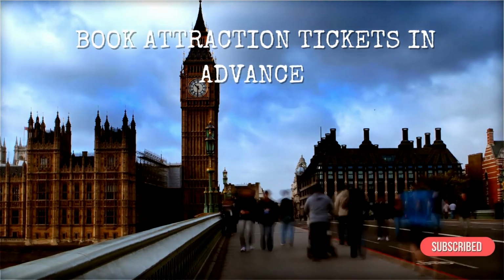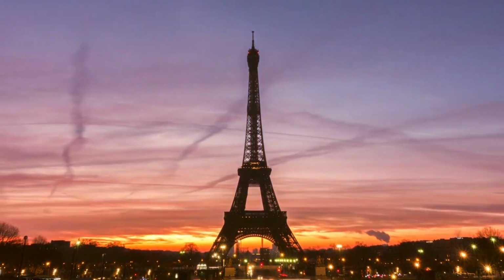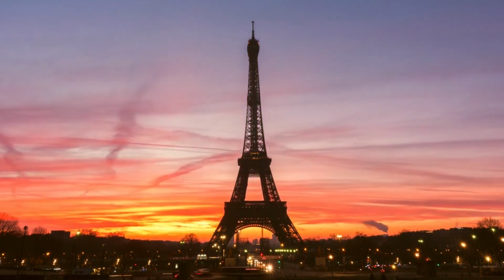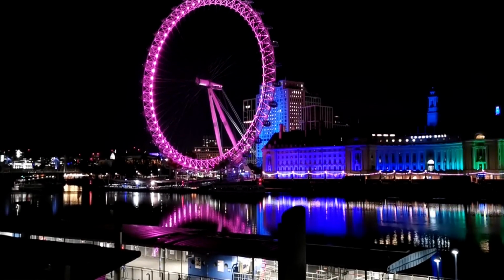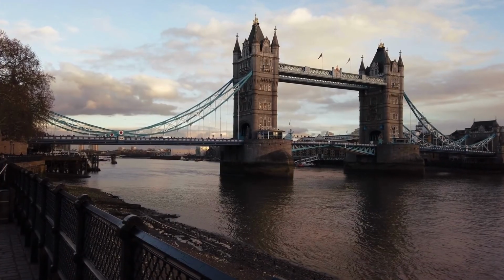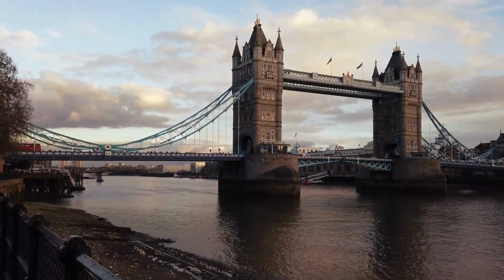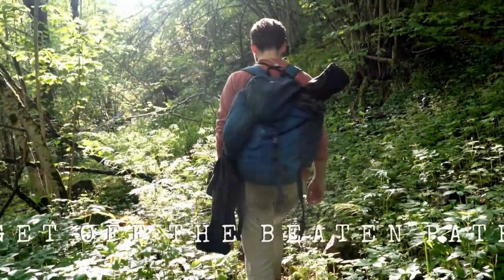Book attraction tickets in advance. With travel becoming more and more popular and over-tourism becoming a real problem, popular attractions like the Eiffel Tower and London Eye require advance booking or you risk not being able to visit them. You can book almost any attraction in Europe here, including skip-the-line tours. Check the description for the best ticket booking site.